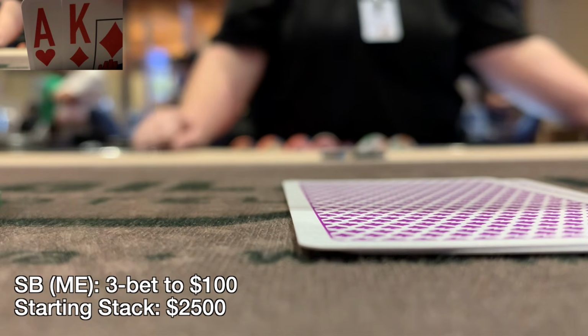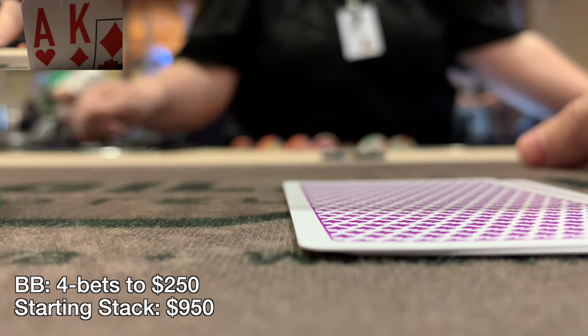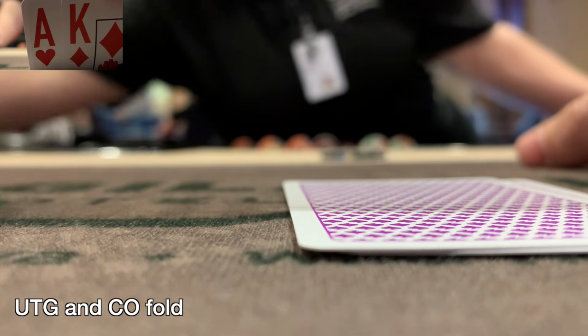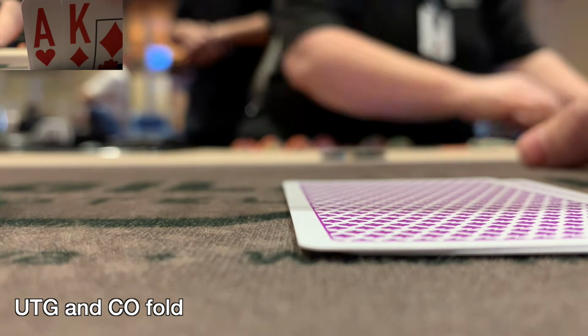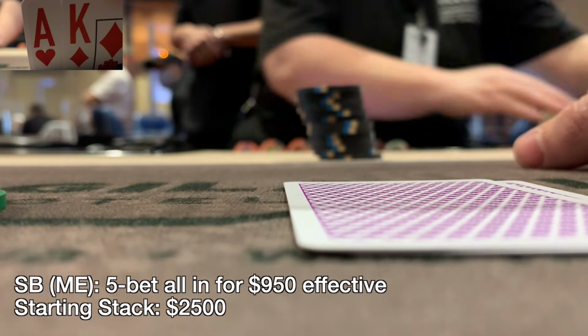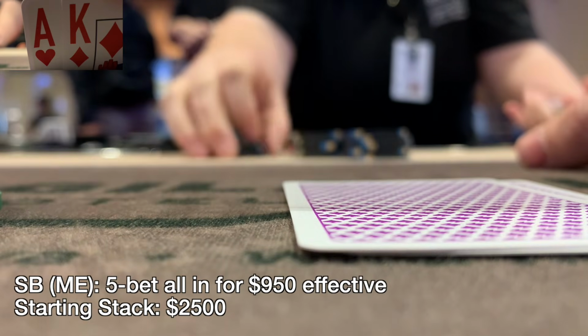The big blind is having none of it. He cold 4-bets at 250. He has 950 total in his stack. It folds back to me. I'm not sure where you come from, but where I come from, we don't call cold 4-bets with Ace-King. We 5-bet rip it in and play for all of it. Or at least we try to.